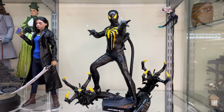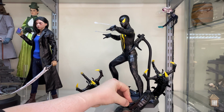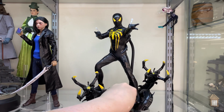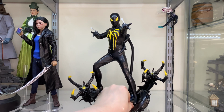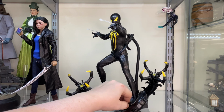Okay, next up is another Spider-Man, and we've got ourselves the Antioch suit. This is something that arrived here this year for my birthday, and I absolutely love this guy. I absolutely love the PS4 game, and I love the actual suit, the original red, blue and white suit that he came with, and this is just a really cool variation of that.